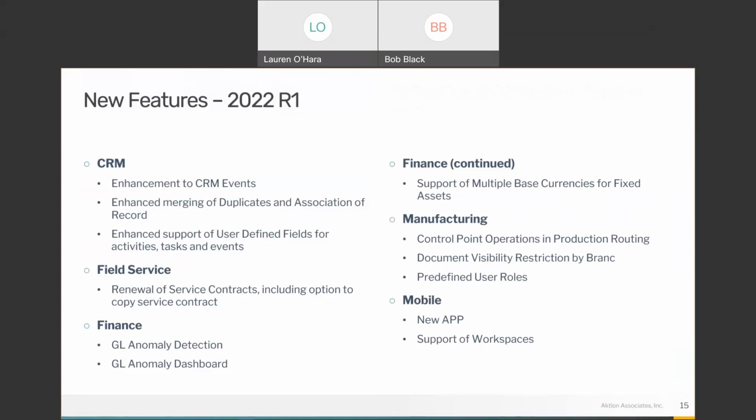So manufacturing, control point operations and production routing. Let me explain a little bit more about that. You're now allowed to set an operation, a production routing step, to be a control point. An example that would make sense, and this doesn't exist in the previous version: you go through your first three work centers, and you do those operations in those work centers.